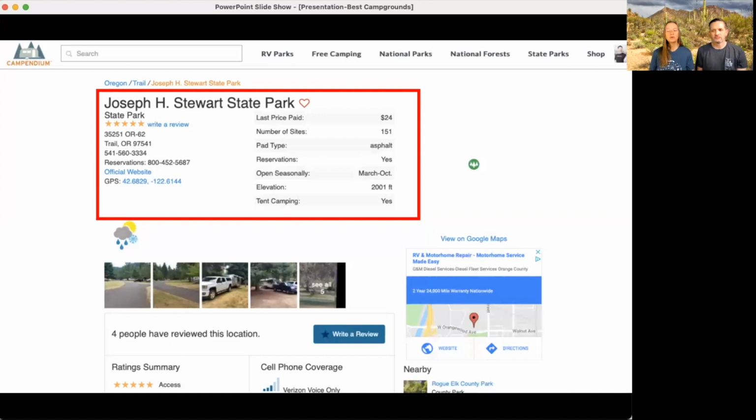And here was one for us that was only about 30 miles away. And I thought, oh, this sounds like a good option. And it was a state park. So what it does is it gives you even more additional information now that we're in the view just for that campground. You can see the number of stars, the last price paid, how many sites they have, and their season was March through October instead of June through October as the national park was. So that was great for us.